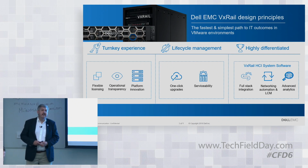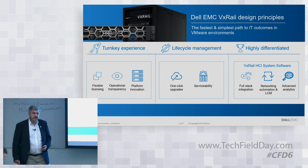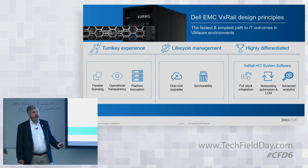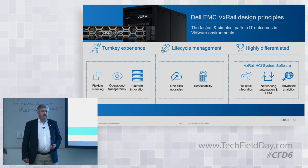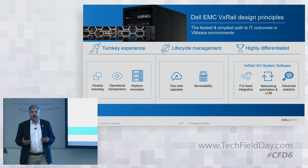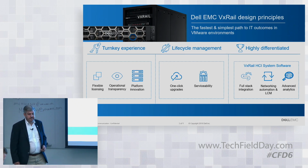I'll start off pretty high level because I'm not sure exactly how much you know about VxRail. VxRail is a hyperconverged solution brought to you jointly by Dell EMC and VMware. It is the combination of the #1 compute platform in PowerEdge with the #1 software-defined stack from VMware. We understand we're in a truly blessed position at VxRail by having two #1 products, and our job is to bring them together and make them work better together.